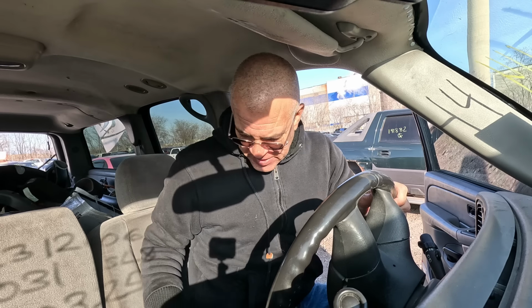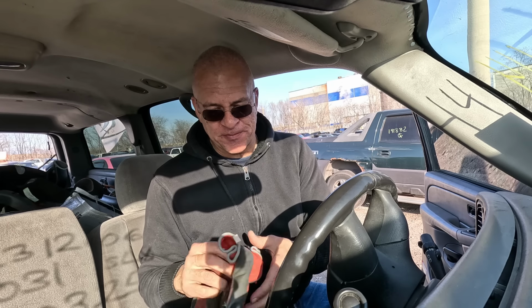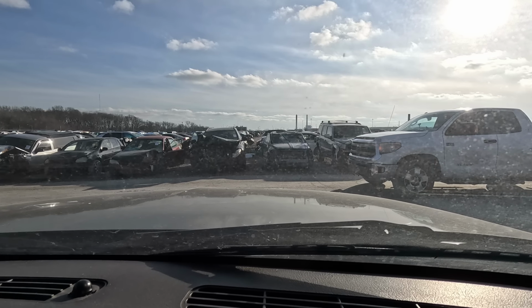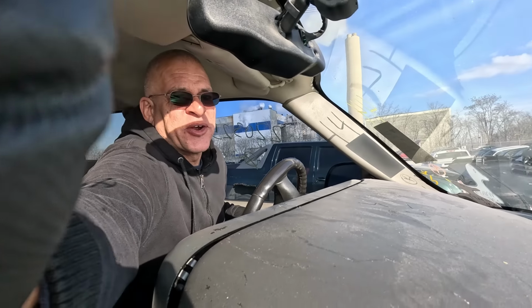All right, here we go again. Will it start? Woo! It's loud! No catalytic converters on this one. Probably the reason we got it a few hundred dollars cheaper. No one wants them without the converters. See if this monster will pull out of here and load up on this trailer. And I don't think we have any steering. It doesn't steer. Nope, doesn't steer at all. Well, that's a problem.